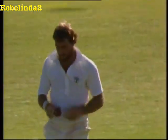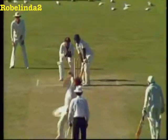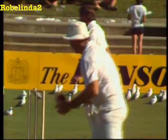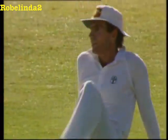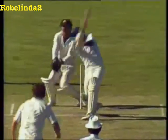Tom Hogan. Brought on now from the City end. I think he's aware of that. Oh, and was that an opportunity? That one looked as if it may have been put down by Greg Chappell. It went very quickly to first slip. It was a drive. Did it carry? Yes, it did. Chappell got a hand to it, bobbed in the air, and so it's got to go down as a chance.